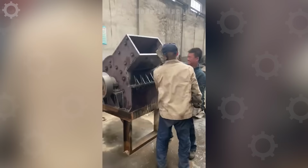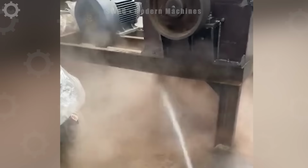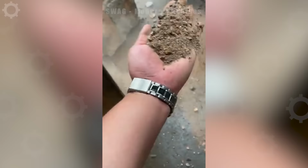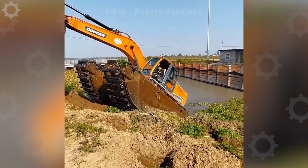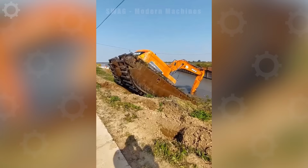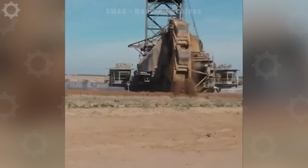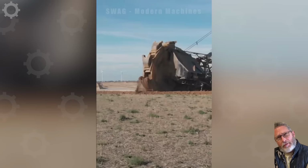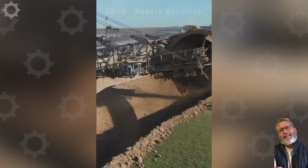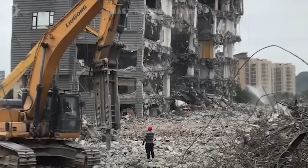This is a small size crusher for construction facilities in China. It's a machine that can move underwater as flexibly as on land. If it were you, would you dare stand there looking like him?